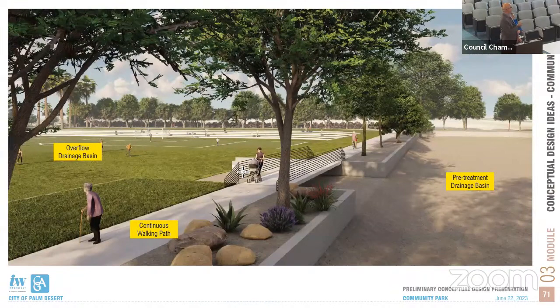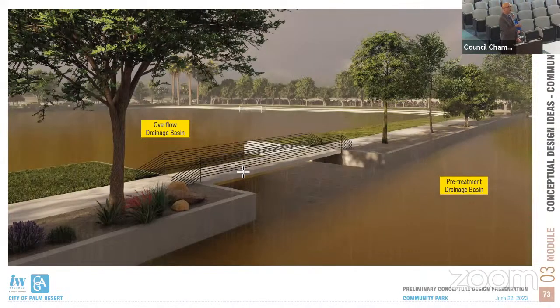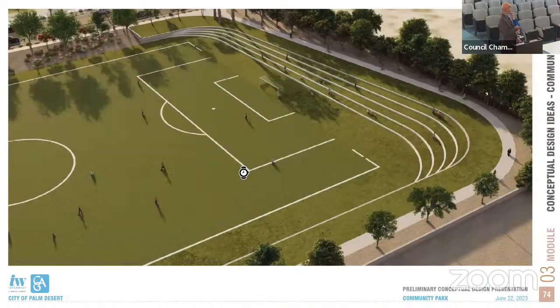The idea behind the pretreatment basin is that when you have a large rain event, the pretreatment basin will flood first. And when you have your 100 or 500 year rain events, then the stormwater will overflow into the large overflow drainage basin. Again, that minimizes the amount of times that it will have to be used.